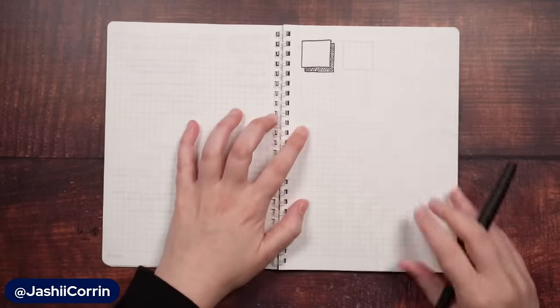It's not like a quarter of the way up the page. It's kind of closer to the edge than it is to the middle. I'm explaining this poorly. Hopefully the visual makes sense. Okay. So I'm going to have to actually go and look up a reference for what ruled loose leaf paper looks like.